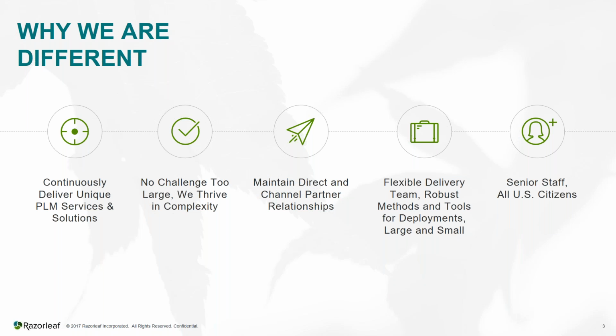and complex projects, long-running projects, projects that have challenges that it doesn't seem like anyone else can solve, projects that maybe have failed in the past because of different issues within a company or within a software. And those are things that we really like to get involved in. We try to maintain very close relationships with the channel, so that would be the vendors themselves, as well as some of our reseller partners.